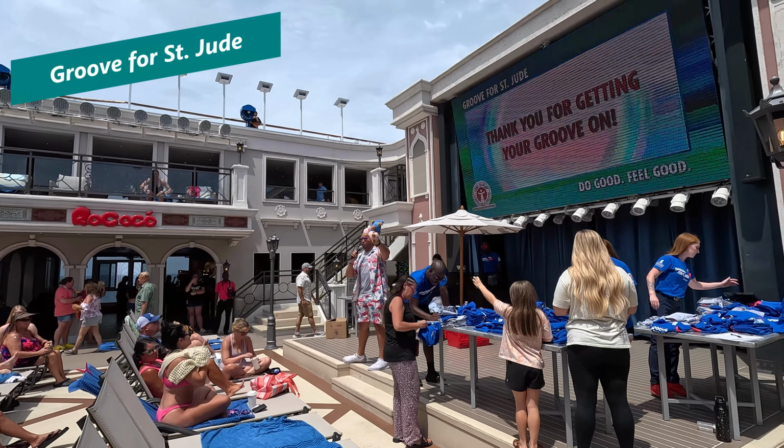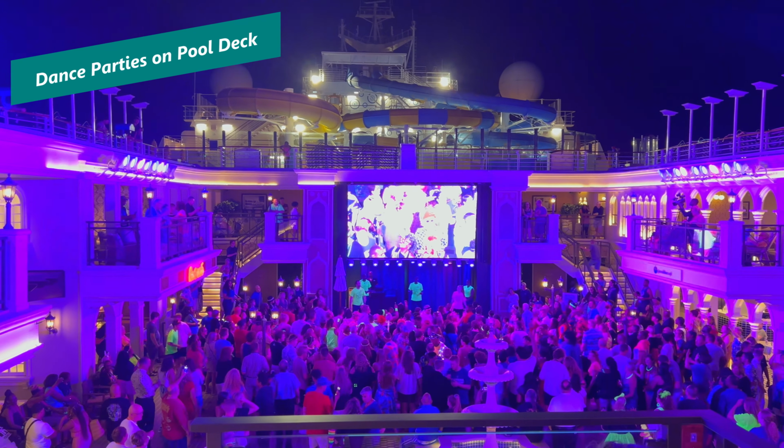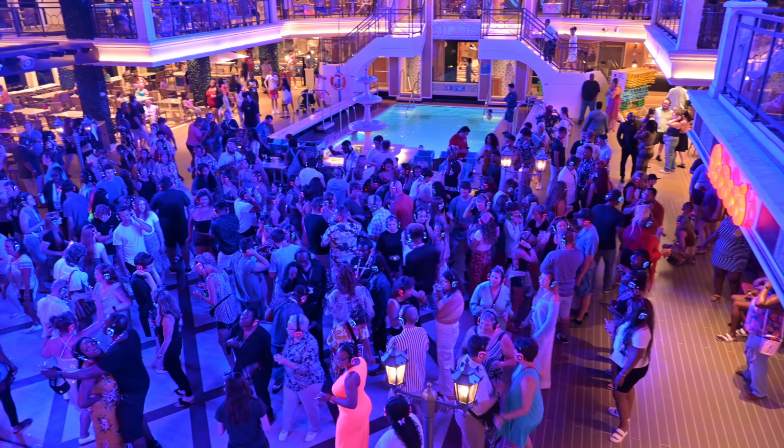Technical term, they created these themselves, and they wanted to have a chance to be able to... And of course, there are the late night dance parties on the pool deck every other night or so, including the 80s party, White Hot Night, and a silent dance party as well.